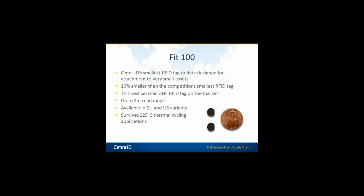The FIT100, 210, and 400 are regional products that come in EU and US variants, and the FIT700 is global. For attachment, we recommend permanent liquid adhesive. However, we can provide transfer adhesive to be used as placement only. As you can see here, the FIT100 is the smallest tag, and it's nearly 20% smaller than the competition.